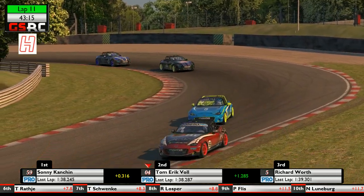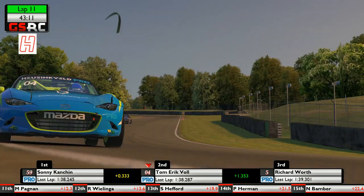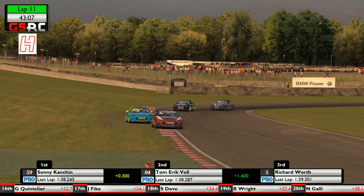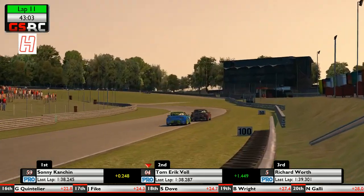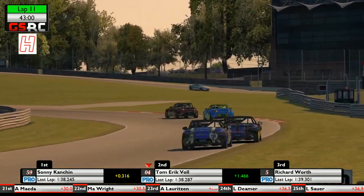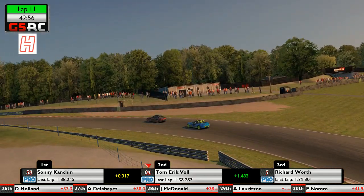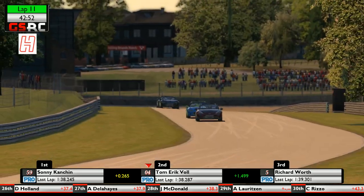It's very weird, but money seems to have a lot of influence, shall we say, at the top of sim racing as things stand. And well, right now, Tom-Erik Voll hoping to stay with Sonny Kenshin, but this is the thing. It's okay staying with Kenshin in the early stages. You've got to out-pit stop maneuver him. You've got to out-strategize Kenshin. Nobody has been good enough to do that at this stage.